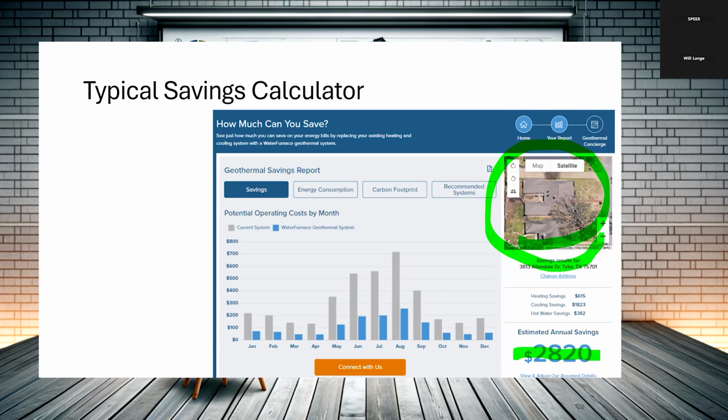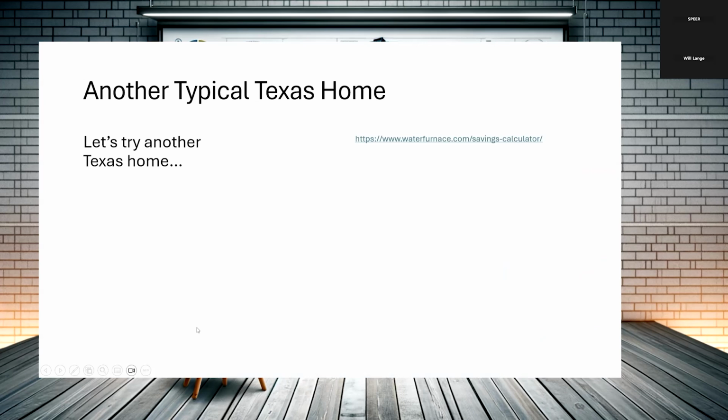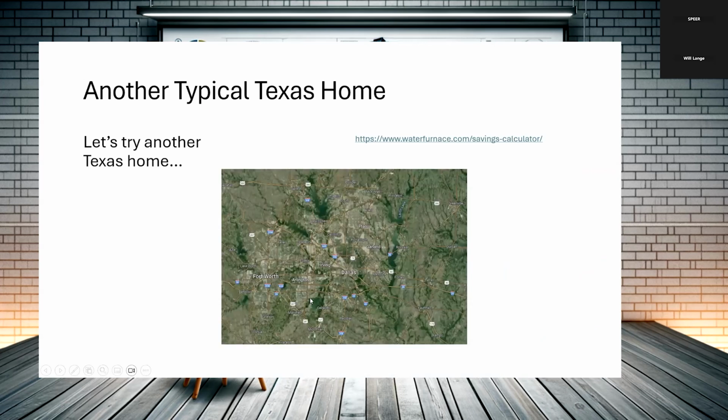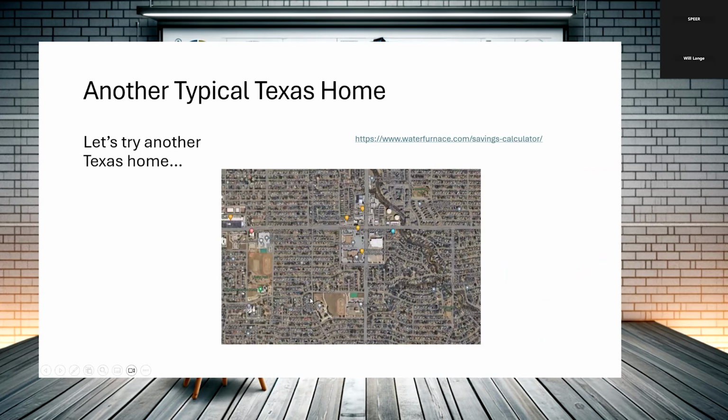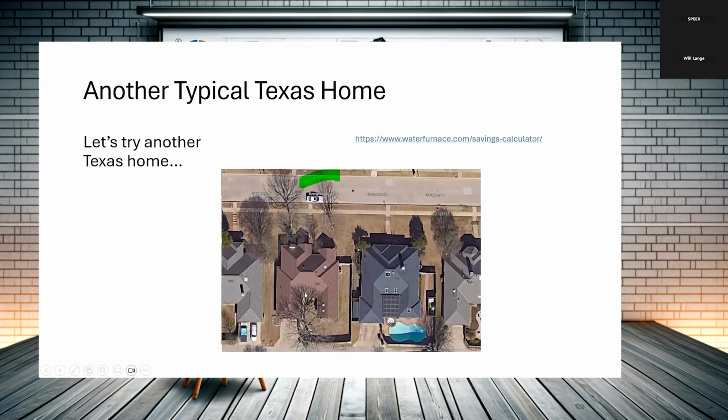And from my memory, those numbers are just about right as far as the before is concerned. And I did this last year with this same house, but I updated the information. We're zooming in here. Anybody know where we are? Yep, we're in Plano, Texas. Right here, this is 2300 Evergreen Drive in Plano, same old place.